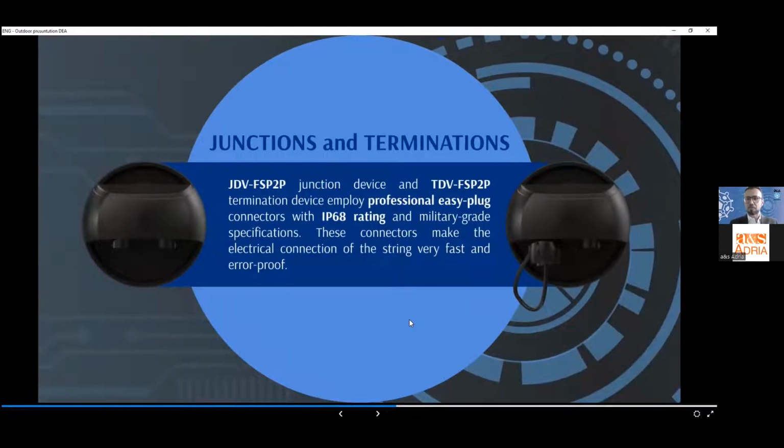Junctions and termination. Any line is connected to another one by means of junctions. And of course, at the end of the total line, we've got the terminations. Like I said before, these terminations are based on professional easy plug connectors with an IP68 rating, and this is very, very important, and based on military grade specification. The connectors make the electrical connection totally error-proof and very fast in installation as well.